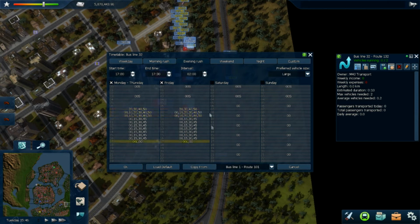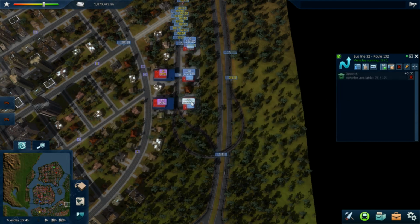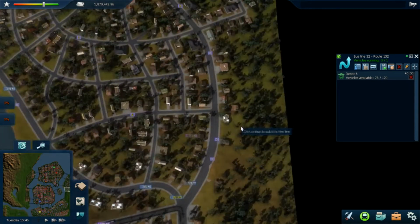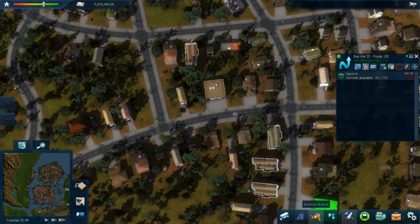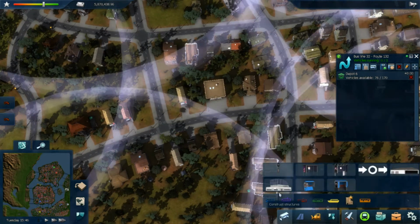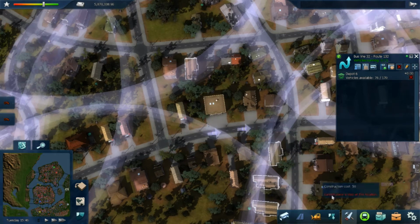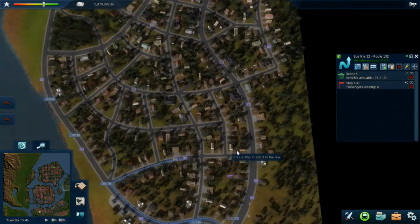Copy, copy, copy, copy, and copy. You're going to go back to this depot here, and again I'm going to look and see where would be a good point to, probably here in fact. So again I'm going to move this stop, see that and that should be fine. So you're going to go there.